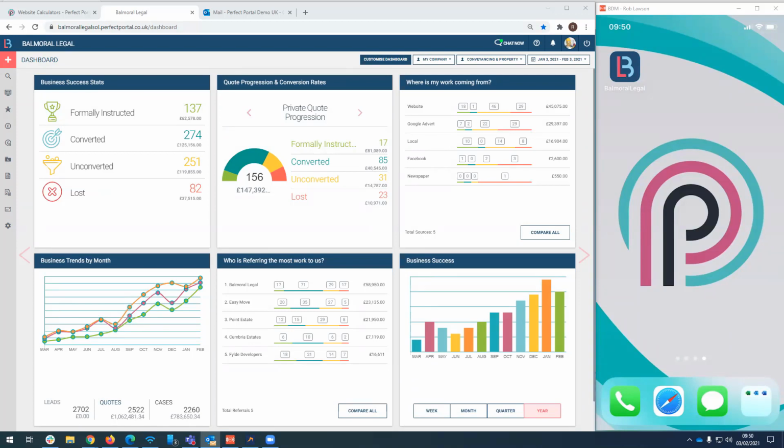What I've done today is I've linked it to the Leap case management system. Leap are one of our oldest integration partners. It's a fabulous system, and it's just to show you how the integration would work with any number of case management systems that we work with: Ticket, SOS, Select Legal, Proclaim, DPS.